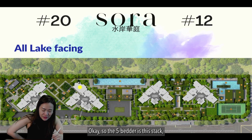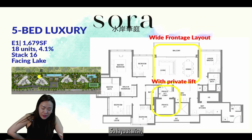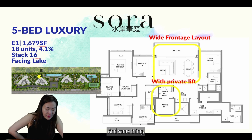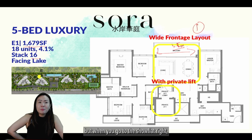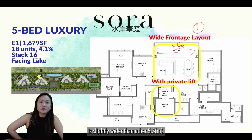Okay, so I'll be touching on the 5-bedder. The 5-bedder is this stack, also facing the lake. Layout wise, this is stack 16, 1679 square feet. Same thing, a huge wide frontage living. This is 5.5 approximately. But when you go to the show flat, you will notice that this 5.5 is slightly wider than other 5.5.